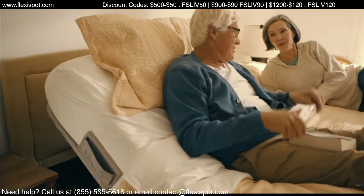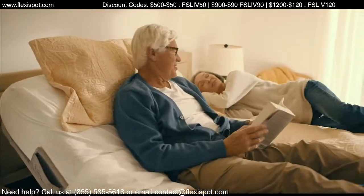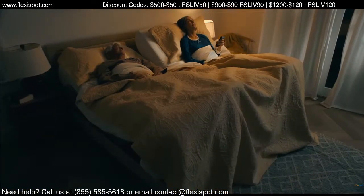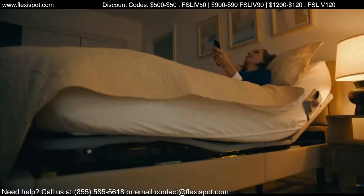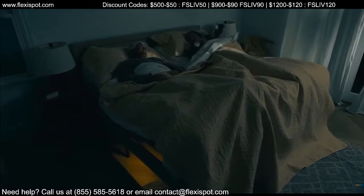No more reading on uncomfortable couches. Enjoy every moment of complete relaxation. When it's time to sleep, zero gravity mode transforms your bed into a cloud, facilitating the optimal sleeping posture.